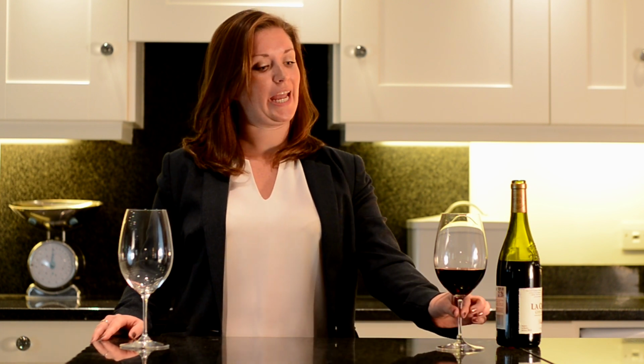Hi, I'm Gemma and I'm no wine expert, but if like me you enjoy the occasional glass of wine, I've discovered something I'd like to share with you that I think you'll find really interesting. Here I have one of my favourite reds that I'm serving typically at room temperature. And here I have another glass, but I'll come back to that in a minute.